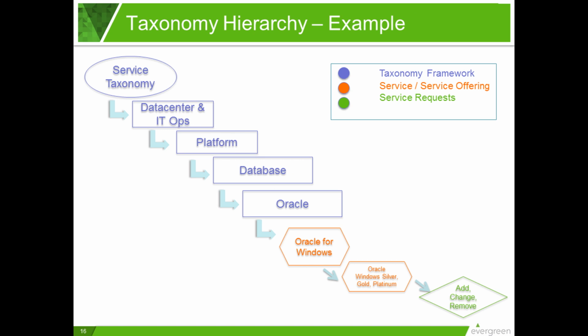Here's an actual example using Oracle. One of our categories in our IT internal-facing taxonomy, or that part of the taxonomy, is called, I call it an aperture. Actually, that aperture of the taxonomy is called Data Center and IT Ops. Then we have subcategories we call Platform, Database, and ending with a service family we're calling Oracle.